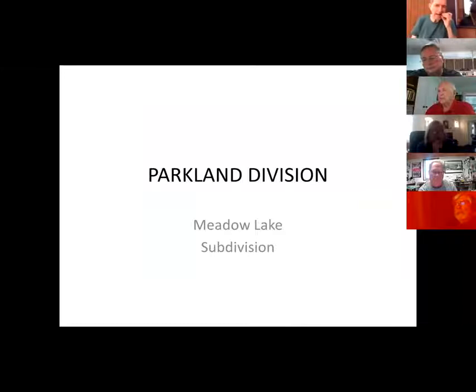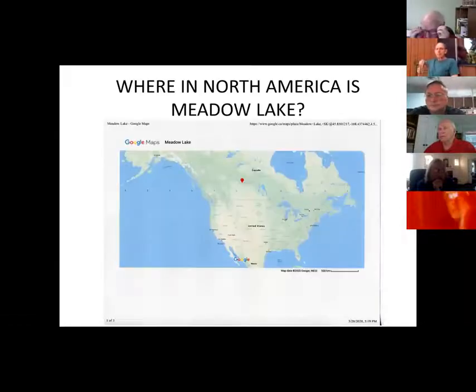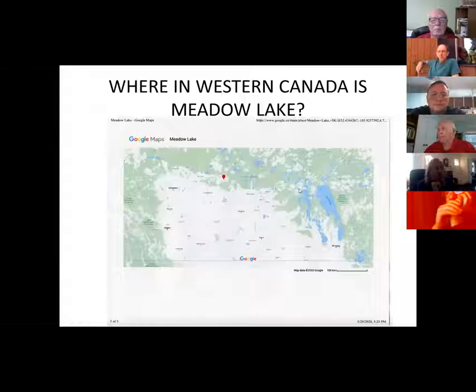Yep, looks good. Okay. We'll just run through this quite quickly because I've got lots of slides. I call my railroad the Parkland Division, which is a made-up name. Meadow Lake Subdivision is an actual subdivision on the Canadian Pacific. So where in North America is Meadow Lake? It's right there at that little red balloon. Where in Western Canada? It's right on the northern edge of the prairies.